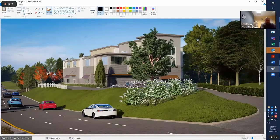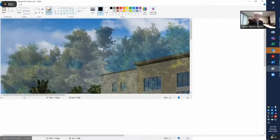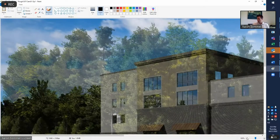Yeah, there we go. Okay, now I see what you mean by the backside. You stepped back in there. Yeah, that's a good view. You can see it from that angle. All right. Thank you. Sure. I think this was the same view.